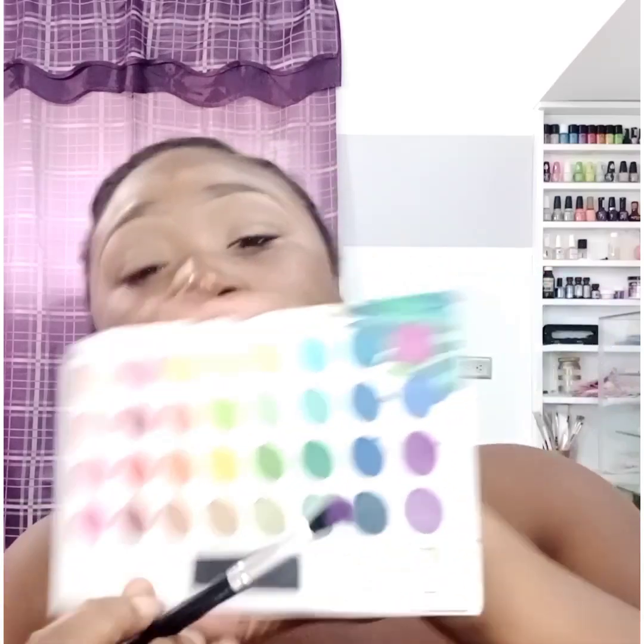So I'm going to start with this purple here, and you guys know I love purple eyeshadow. I'm going to try to step away from it a bit, but today I'm going to be using some purple. Okay, so I'm going to start with some purple.